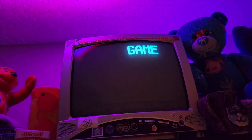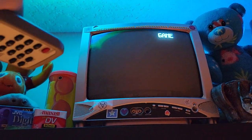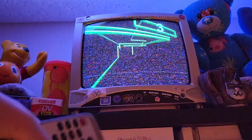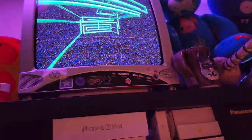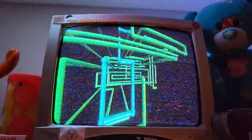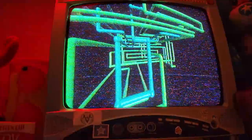Because otherwise you wouldn't be able to switch to the AV and you'd be stuck on, oh come on, back. Channel return. On analog, which is useless now, because you can't watch TV anymore unless you're like me, a nerd. So that's number five.